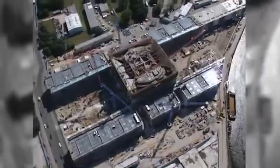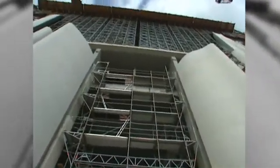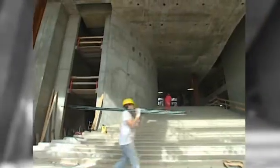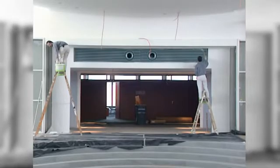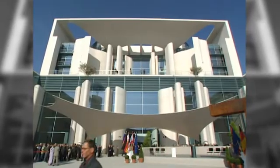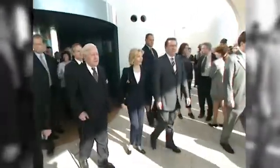The Federal Chancellery at Willy-Brandt-Straße 1 was designed by architects Axel Schultes and Charlotte Frank. Unique in its form, it is intended to symbolize democratic Germany. In May 2001, after almost 4 years of construction, the new Chancellery was inaugurated.